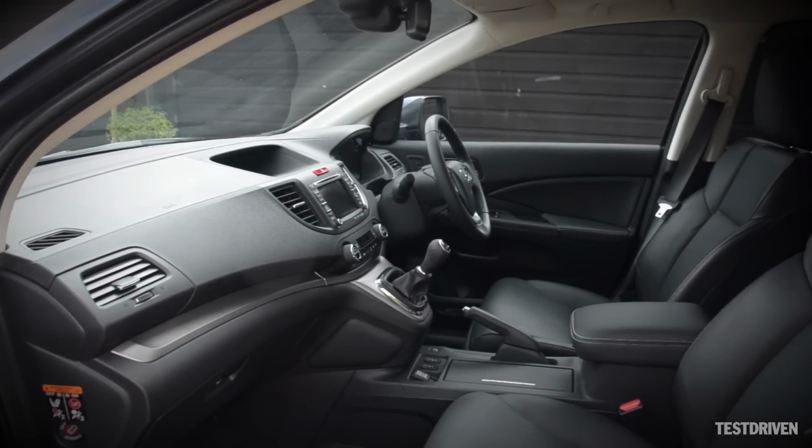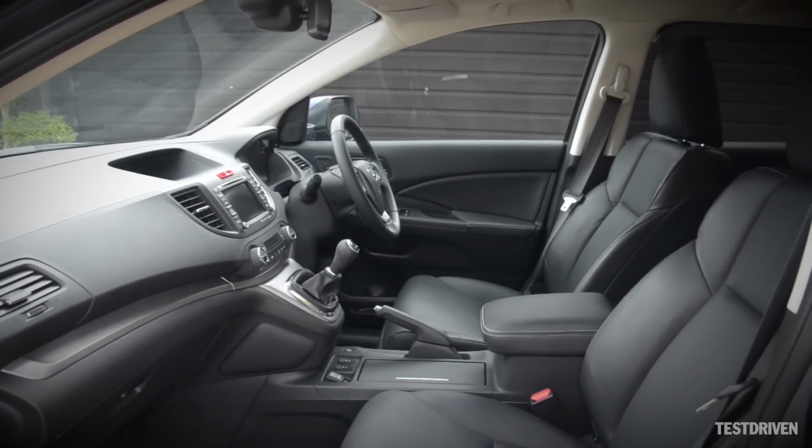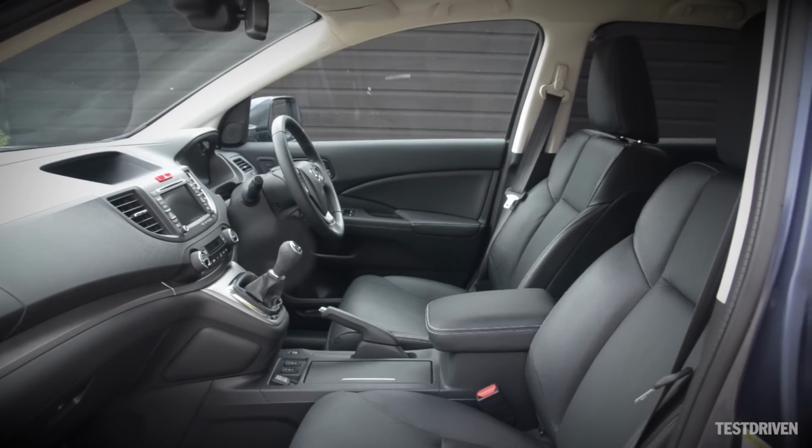The CR-V's interior has taken a step or two up market, with many of the materials chosen specifically for Europe. It's more spacious too, with increased headroom and a greater range of adjustment for both seats and steering wheel.